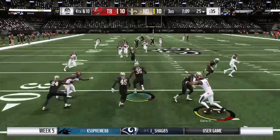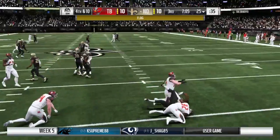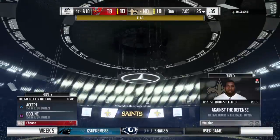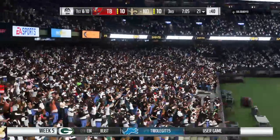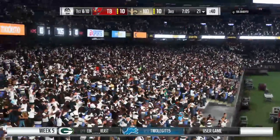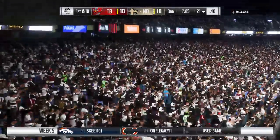This will be fielded at the 17. And now running right through it. And that negates a pretty decent punt return. And the goal is to gain a first down on a punt return, which is 10 yards. This was much more than that, but it is going to come back due to the illegal block in the back.